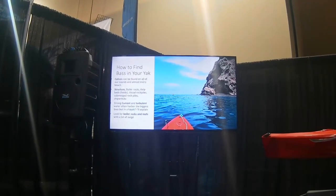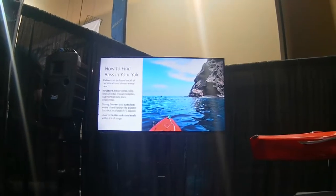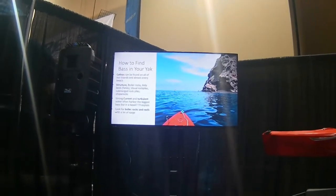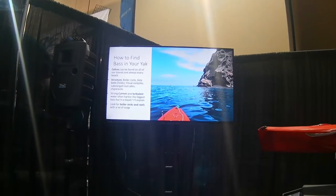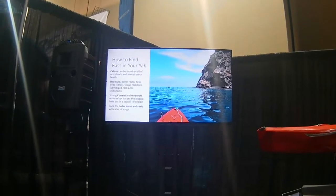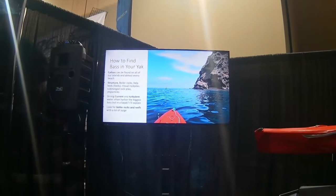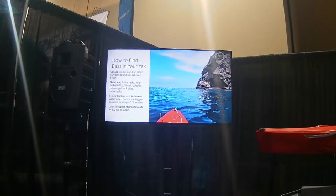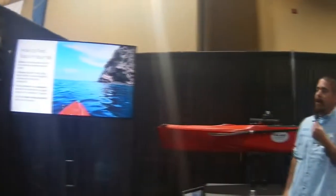Structure is key to finding bass. If you don't find structure, you won't find bass. Boiler rocks often harbor the bigger bass. They like that turbulent water. They want currents running into each other. It's just one of their tactics to be able to ambush. Strong and turbulent water is actually what you want to find.